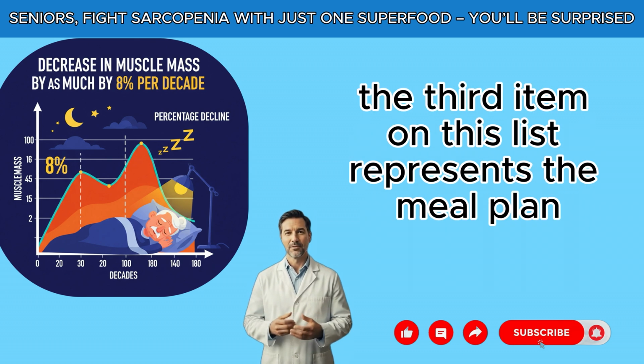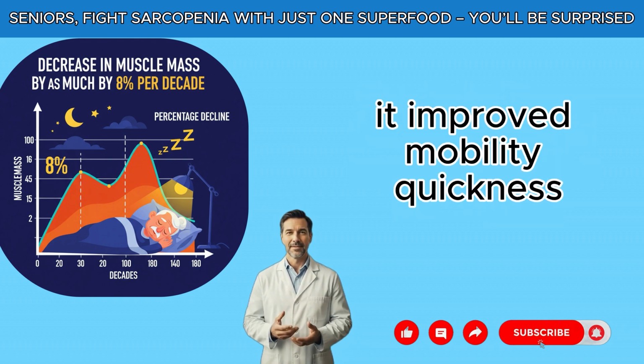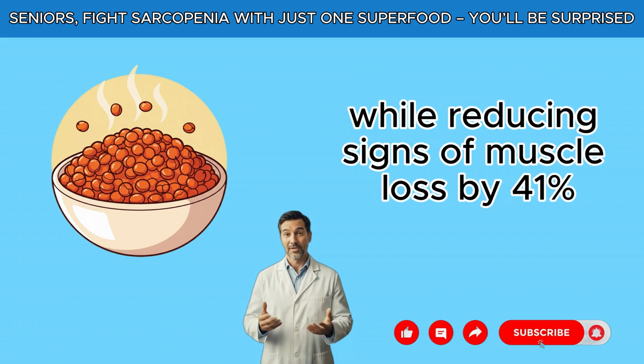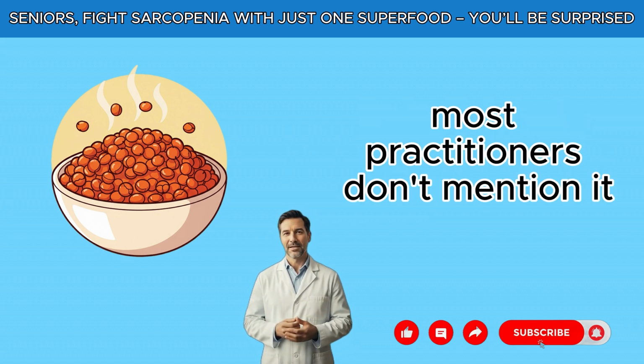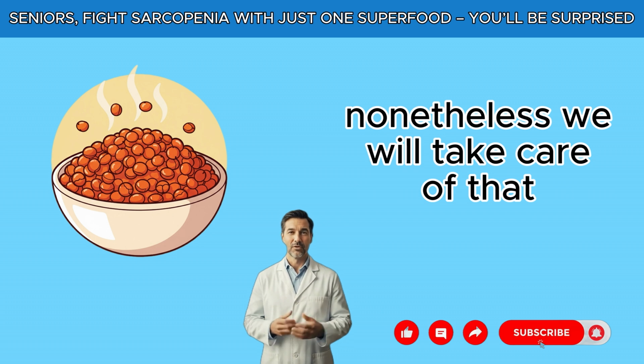The third item on this list represents the meal plan. Based on a 25 clinical trial, it improved mobility quickness, stability, and lower body power while reducing signs of muscle loss by 41% in individuals aged 70 and above. Most practitioners don't mention it, and it's not what you presume. Nonetheless, we will take care of that.